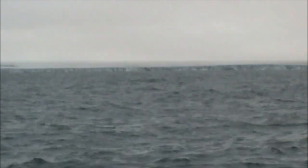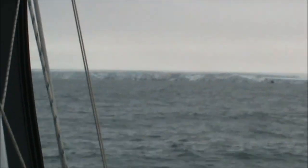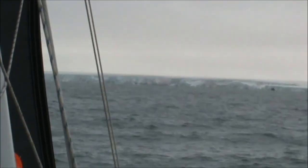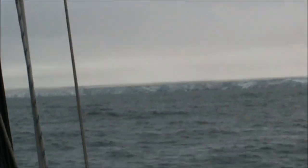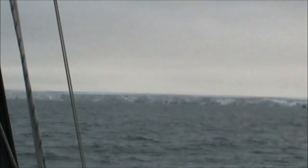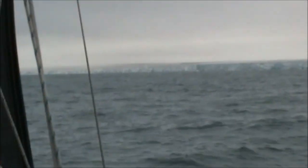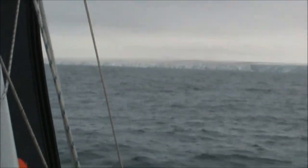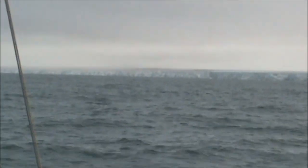Well, we're coming into the northeast corner of the glacier. I've been waiting around for a while for good light, but haven't really had it yet. But the glacier is 35 miles from north to south, so I think we'll start working our way down it, and maybe at some point we'll get some sunshine, which will be nice, just to really make it sparkle a bit. It's pretty impressive anyway.